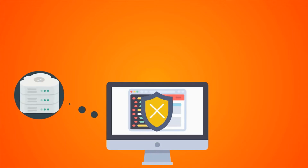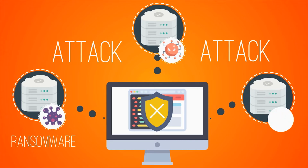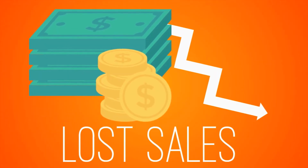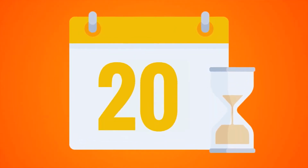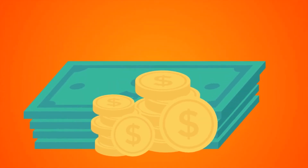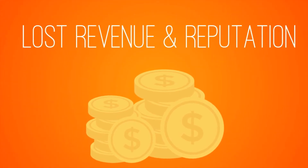What would happen if your company got infected by ransomware? Would your employees be dead in the water, unable to get any work done? Would you lose sales? Would your customers go somewhere else? How long would it take you to recover and get back up and running after all your data was locked and held for ransom? How much revenue and reputation would you lose every day that your business was incapacitated?